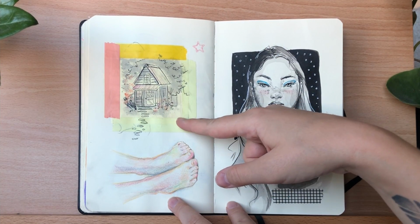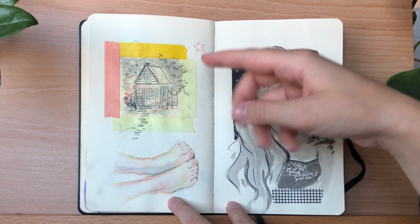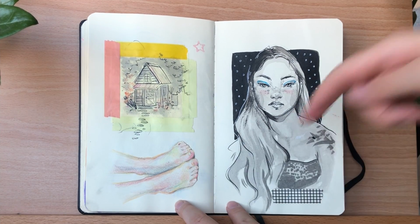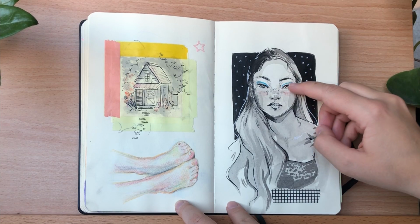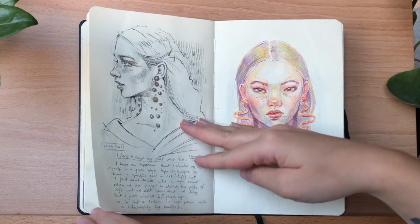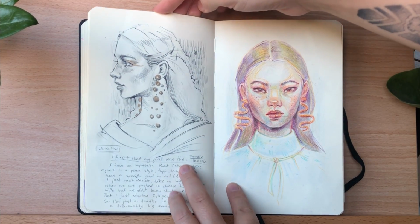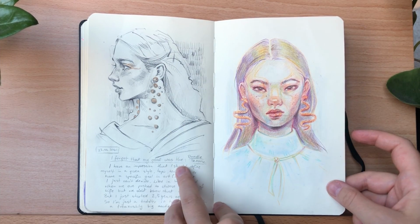Here's some weird small house made with ink and some additional colors, maybe colored pencils, and some feet studies, and again something with ink but also with blue gel pen, I think. Some of my notes, and here's a pencil sketch with golden paint and a portrait made with colored pencils.